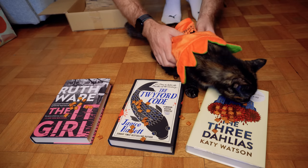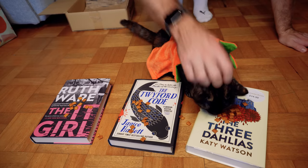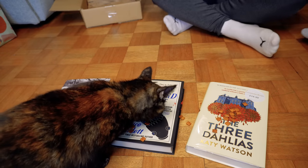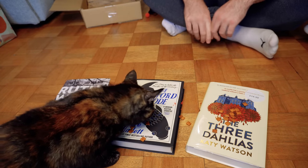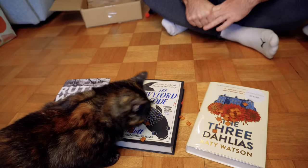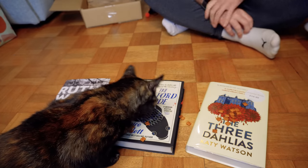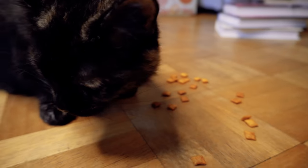I can't believe she's putting up with it. She just wants treats so bad. She's the greediest cat that's ever lived. Can we get an every treat? But now she eats them off the books. No, oh, you're really crunching it, aren't you? Oh, she loves books. Whenever this cat sees books, she knows she's getting fed. Do you like being a pumpkin? Oh shit, I got you with the mic.